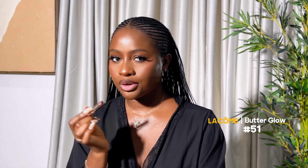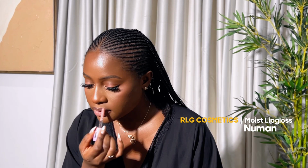I'm gonna let you in on a little secret. Hold on, I'm gonna tell you the secret. Just give me a second. Let's first use this really pretty pink in the middle. This is the RLG Moist Lip Gloss in Newman. Beautiful color. I know you guys are waiting for the secret, but I'll tell you in a second.